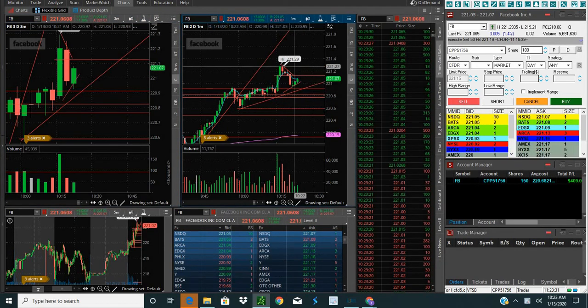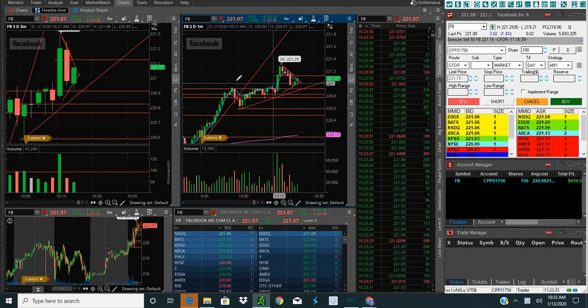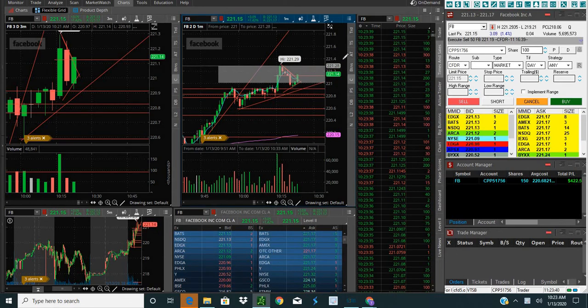One of these patterns where it's kind of still on a flag and in a trend. Still kind of in a breakout point.